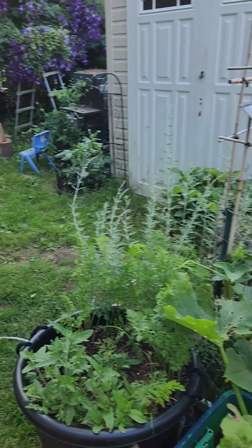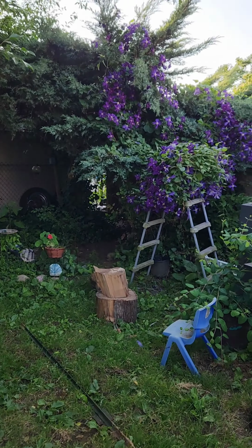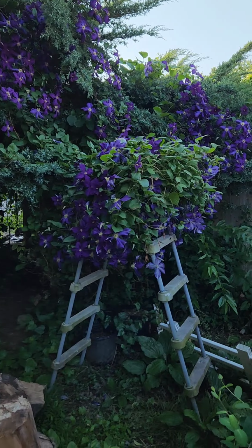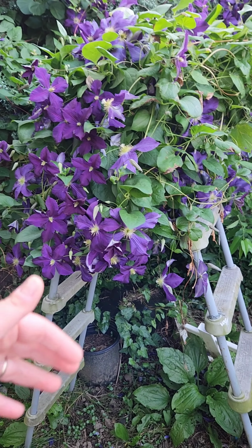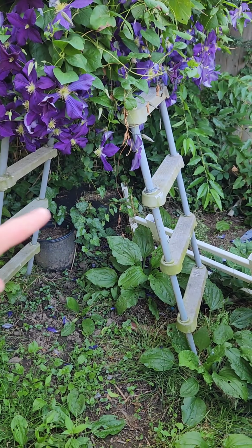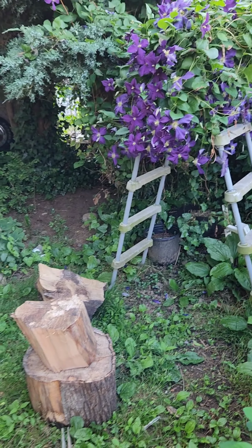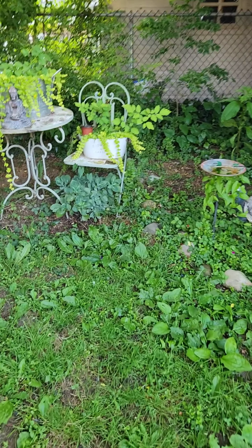Oh, you know what? Let me show you this craziness. So here's my clematis. Look at that. All the way up this juniper tree. And then some of it didn't climb. So I hoisted it onto this ladder because it was all laying on the ground there. So I hoisted it up and now it's blooming right there. So whatever. You know what? I'm going to let it go. I'm not going to be micromanaging what nature wants to do.